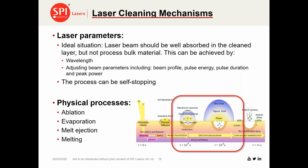What's interesting is that depending on the substrate and depending on the layer that you're trying to remove, the process can be self-stopping. That is to say, once the layer is removed, no further processing is done, which is not the case, for example, in some other techniques. The physical processes that we're really seeing at the micro level here are ablation, evaporation, melt ejection, and melting. So we're not only just absorbing in layers to remove them by ablation, but we're also using other principles like vapor pressure and things like that to physically remove layers from surfaces using the laser and the energy imparted by it.